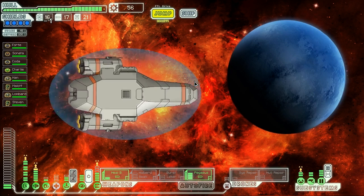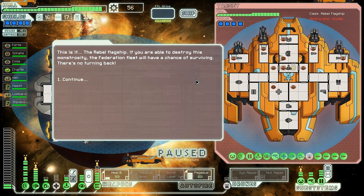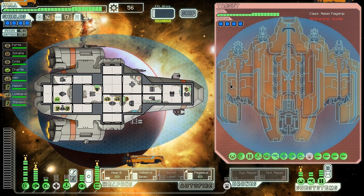We're going to jump over here because, like I was saying, it's going to be really hard for us to kill the crew in a traditional way because they have that 4-person supercharged medbay. So here we are. This is it, the Rebel Flagship. If we can destroy this monstrosity, the Federation fleet will have a chance of surviving, so there is, of course, no turning back. We are going to depower our teleporter by 1 level because we only need to jump into the weapons room first over the rockets.